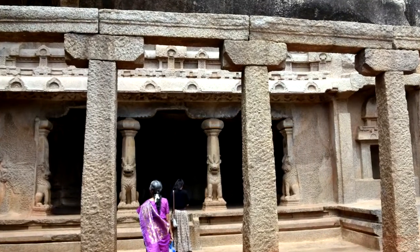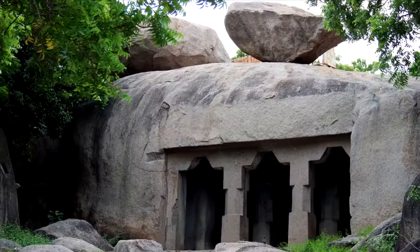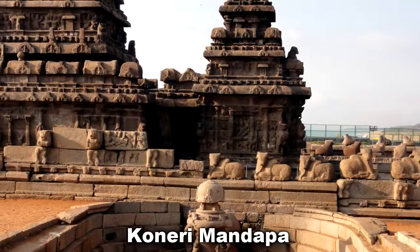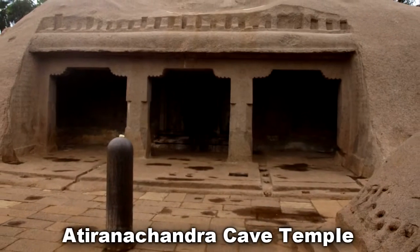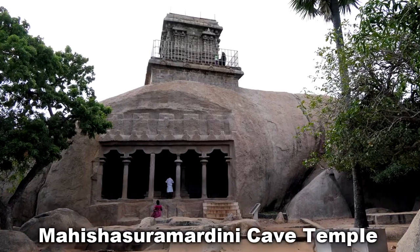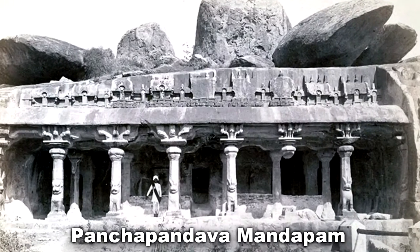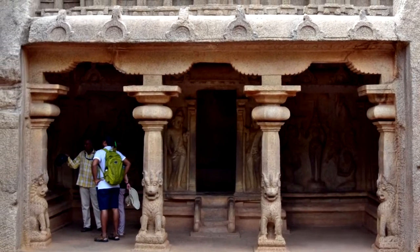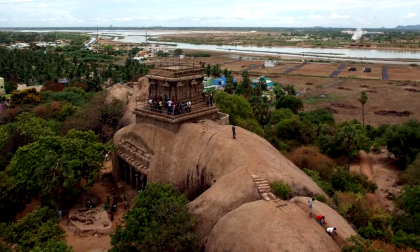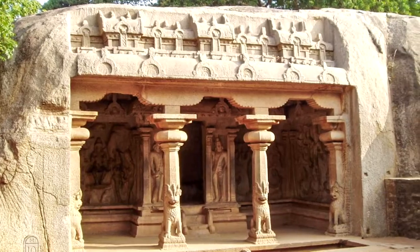Some of the standing temples are Varaha Cave Temple, Kotikal Cave Temple, Dharmaraja Cave Temple, Ramanuja Cave Temple, Koneri Mandappa, Aturanachanda Cave Temple, Adivaraha Cave Temple, Mahishasura Cave Temple, and Pancha Pandava Mandapam. The Mahabalipuram cave temples are incomplete, which has made them a significant source of information about how cave monuments were excavated and built in the 7th century.